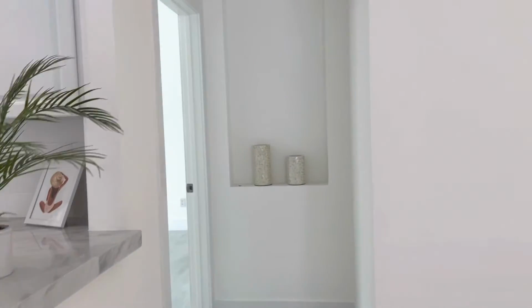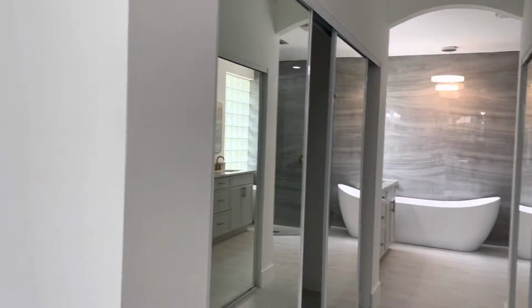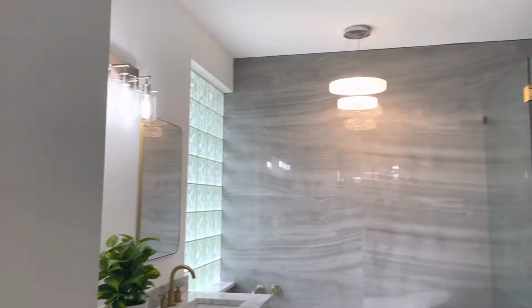And then of course you have this very spacious master suite. Owner's suite, whatever you want to call it. Nice closets. I would probably say that's for her. This is for him. And this bathroom is so grand and beautiful.